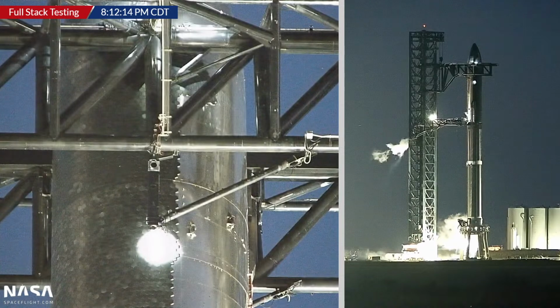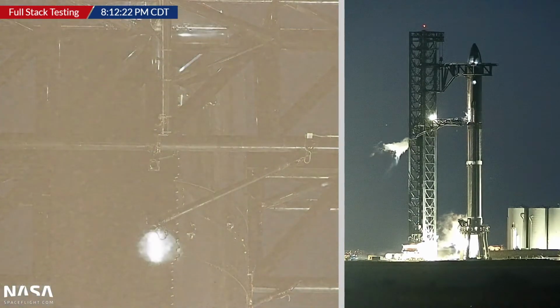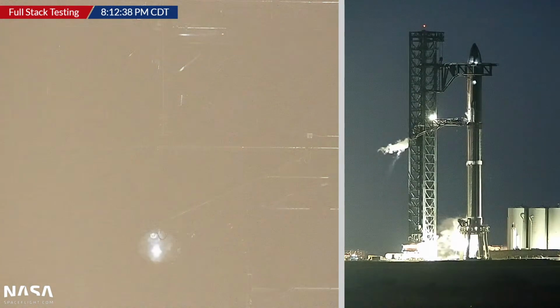Let's see. The reason we're looking at this is that proof testing can be, in addition to just pumping the liquid nitrogen through and seeing if the tank naturally has any leaks, if you apply loads on that same tank. We've seen in the past them put hydraulic rams on the bottom of a vehicle to simulate engine thrust, basically pushing up on the tank with the same force that the engines would be providing if they were firing. That gives you more realistic test conditions to make sure the tank doesn't develop leaks under those loads.